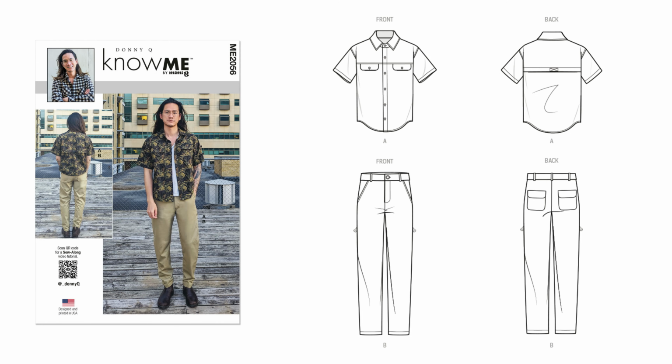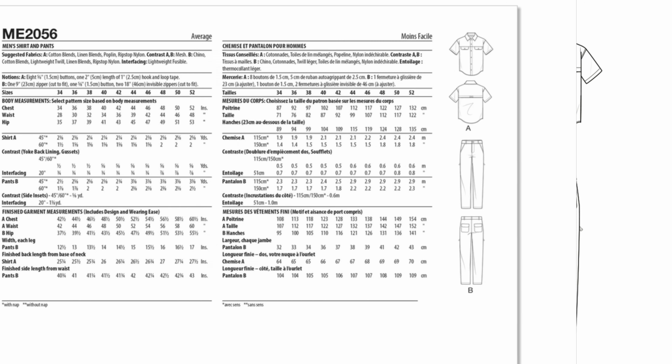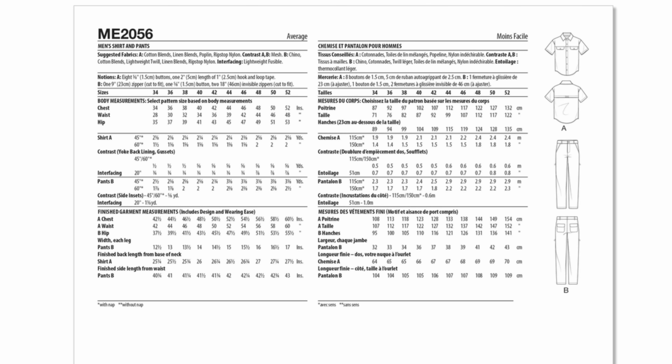So this pattern right here is 2056, Donnie Cute's pattern. Let's go ahead and get into the shirt and pant pattern. For Donnie Cute's pattern, he created a shirt and pant pattern. It's an average to sew pattern for sure. The shirt is your button down shirt, and the pants are your standard pants with patch pockets on the back. In terms of sizing, you have 2 sizings, 34 to 42 and 44 to 52, kind of like your normal standard men's sizes.